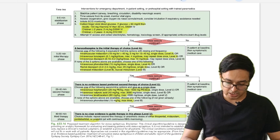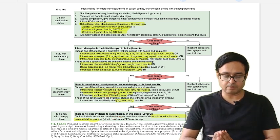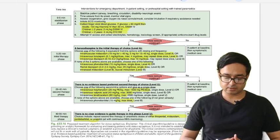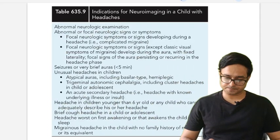The drugs initially you have to give are midazolam, lorazepam, diazepam. Next, phenobarbital, rectal diazepam, intravenous or intranasal midazolam. Next, fosphenytoin, valproate, levetiracetam, and next coma stage. So just remember, I'm not repeating the doses. Just pause this video and try to memorize the doses which are important. Okay, so this is work for you.